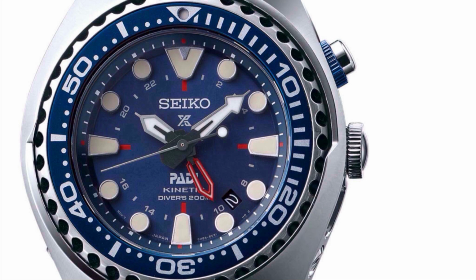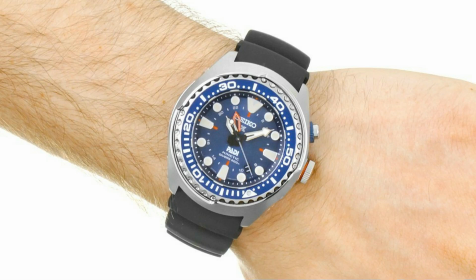This one, interestingly enough, features a kinetic movement, which is a bit of a hybrid between an automatic mechanical watch and a battery-powered watch, in that it uses a rotor, just like an automatic watch, but instead of charging a mainspring, it charges a battery, which has, I believe, like a 6-month power reserve on full charge, which is just awesome. This is a very attractive watch.